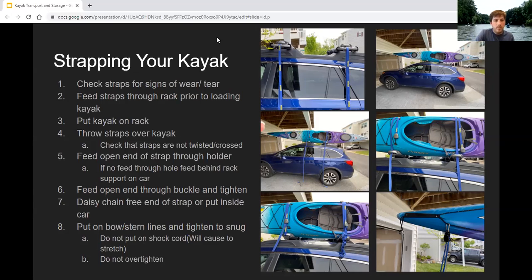And then after that, feed the open end through the buckle and tighten. You just want it snug. You don't want it overtight. Again, you don't want to damage your boat. And then you can either daisy chain the free end of the strap or put it inside your car. So on the bottom left, the left side is just put inside the car, and the right side is daisy chained. One thing, if you do put it inside your car, make sure it's not raining. Your car will actually get wet because the water will wick through and drop down into your car.